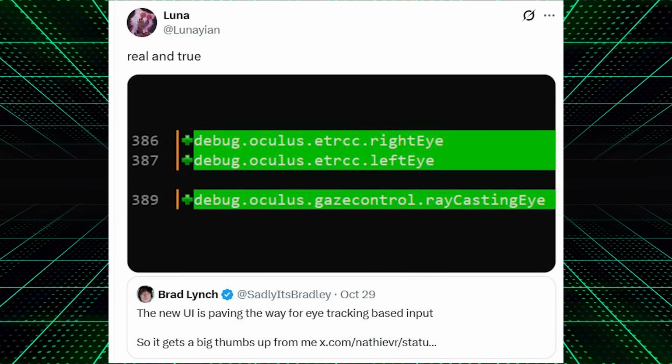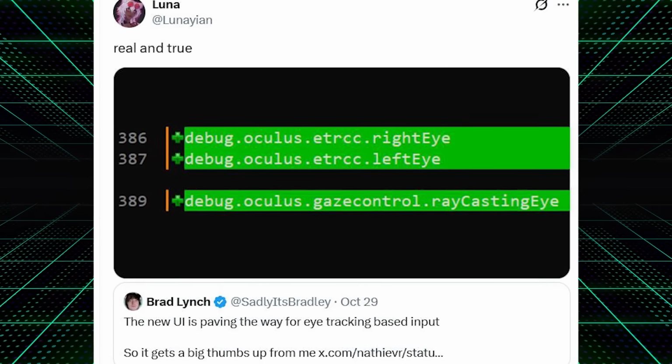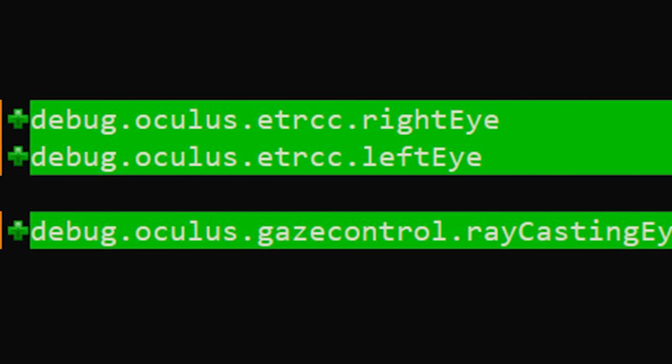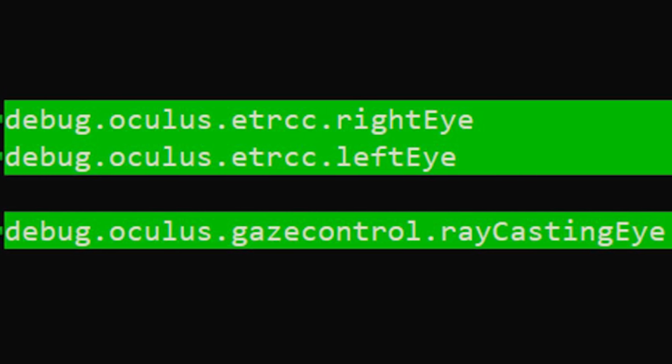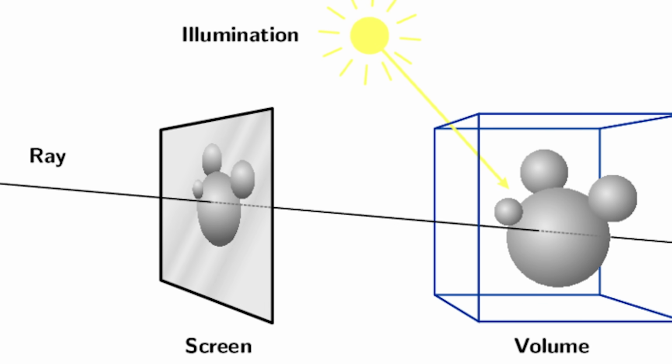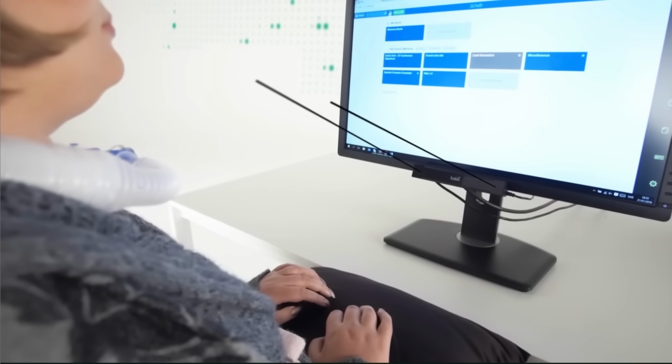Next is eye tracking input hooks. We already know we can use the left controller for user input, we can use the right controller for user input. There's another string here that talks about raycasting, more specifically eye raycasting. Raycast is like a beam of light that follows where you are pointing or looking, which would fit with the new UI updates of the navigator as well.